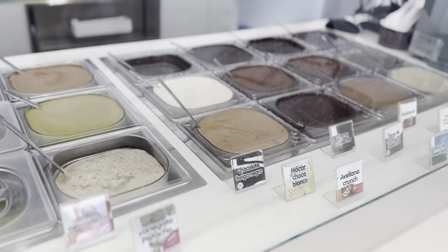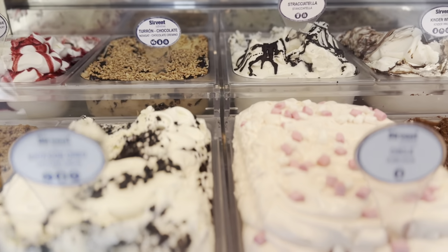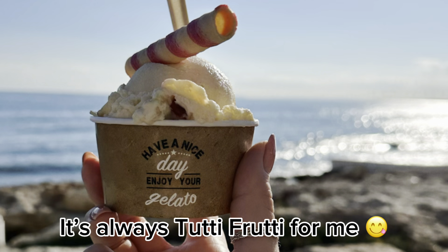Absolutely going to recommend you try out the ice cream bars down the front. It is always tutti frutti for me, but there are so many fabulous flavours here to try.